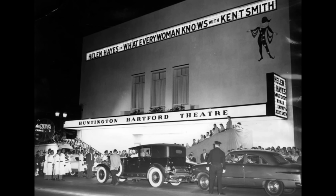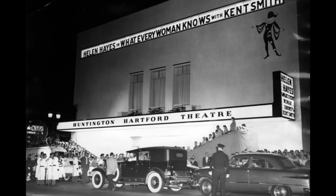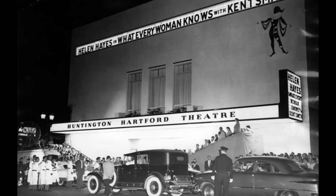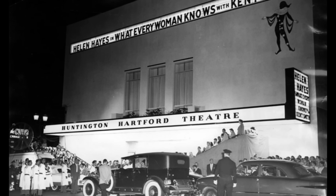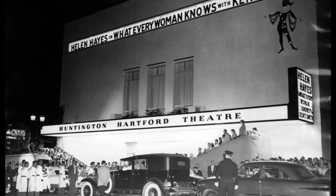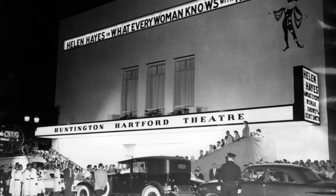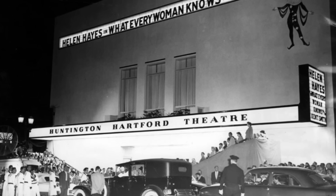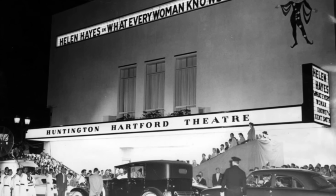The stars have arrived at the brand new $1 million Huntington Hartford Theatre, formerly the Vine Street Theatre. The marquee is lit up for Helen Hayes in What Every Woman Knows, and you can feel the excitement as movie fans cheer from the bleachers while celebrities walk into the lobby. It's a night of pure Hollywood prestige and a new chapter for this historic venue.